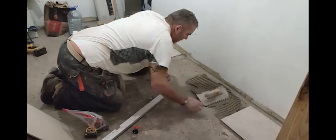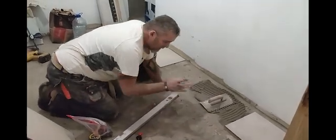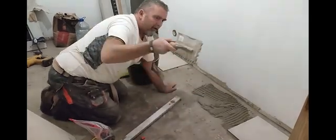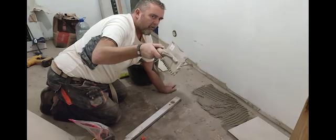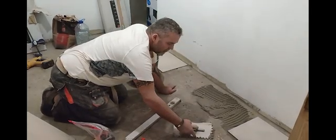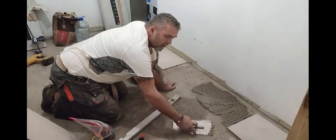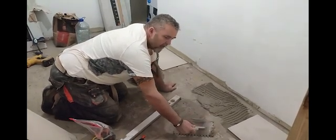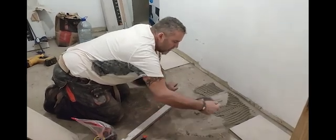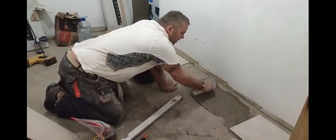Here's a tip, what I found. I've only done 2 floors before, but I think the secret with tiling, if your floor's good, is what angle you keep that at when you put your adhesive down. If you go too much of an angle, that's a 10mm gap by 10mm. If you go too low, it's only going to be 3mm of adhesive. If you do it at 45, you'll have 5mm. If you go like that, you're going to have 10mm. So it's important you keep it at the same angle right the way through it.